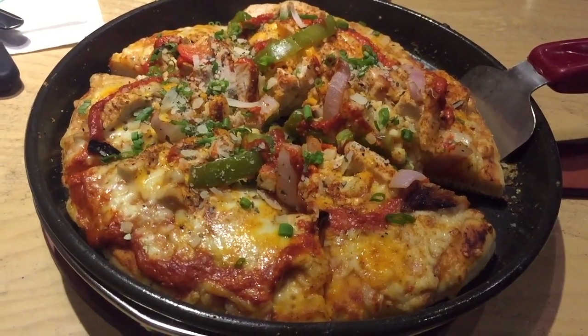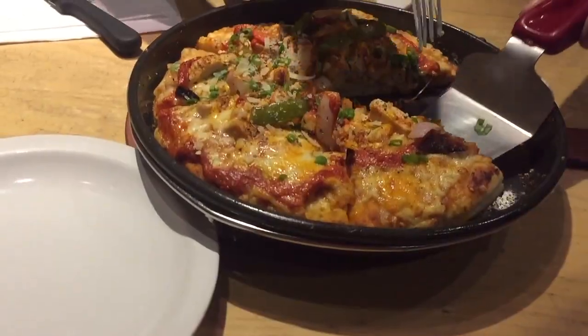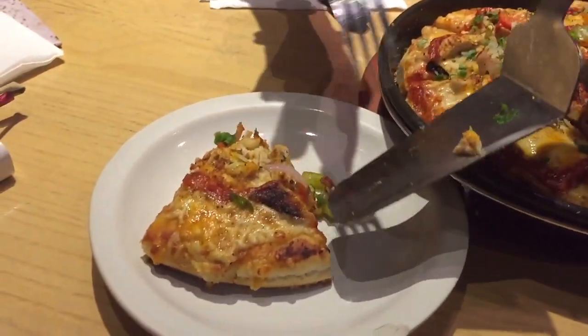We even ordered a sweet and spicy peach cooler, which was really, really tasty. It's freaking yummy. Really yummy. How's it, mommy?